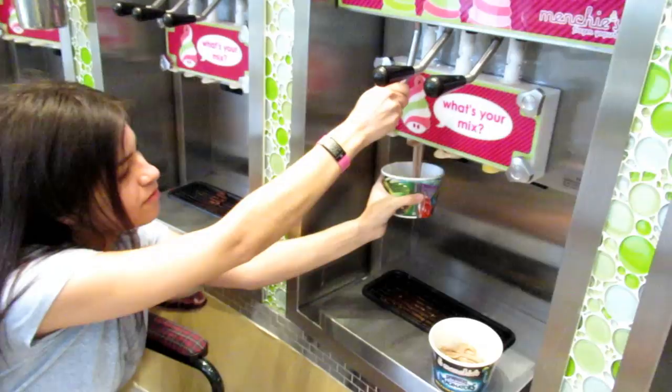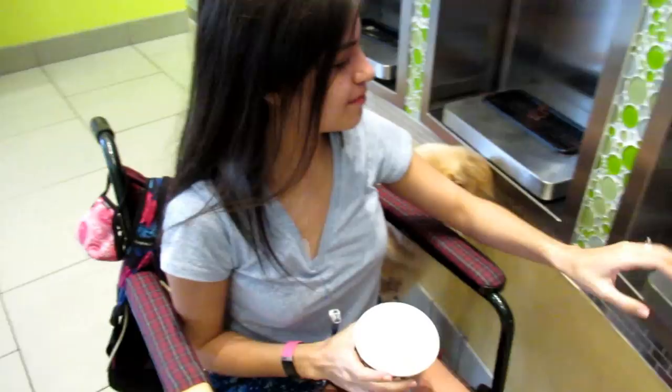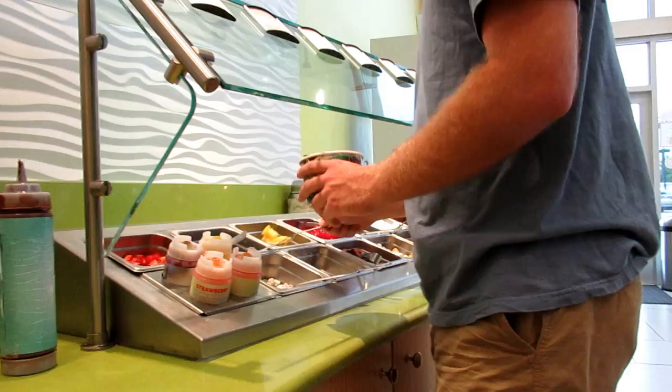I can't actually see what is going on. Well, you got just as much as I did, so... Oh, okay, that's enough. Now we gotta get Harlow's vanilla. Judd is better at portion control. Just a tiny bit. There we go. Harlow, your pup cup. She can have some strawberries.